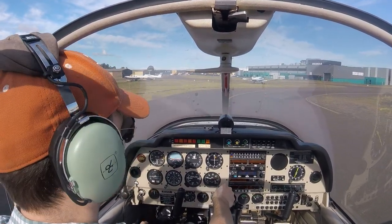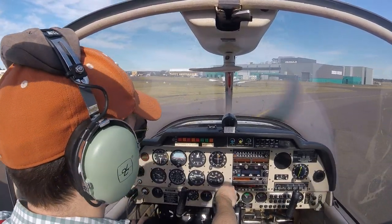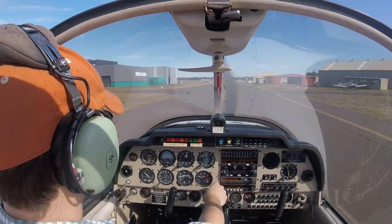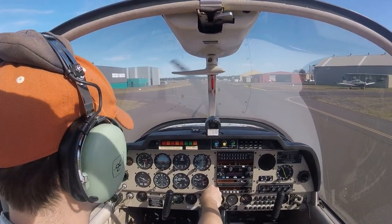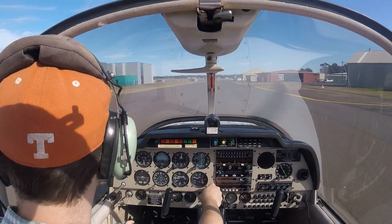Thanks again, Cherokee. Uniform Romeo Delta is at taxiway Lima with information Golf to POB requesting taxi for an upwind departure. Uniform Romeo Delta, taxi holding point Alpha 8, runway 29 right. Taxi holding point Alpha 8, runway 29 right, Uniform Romeo Delta.